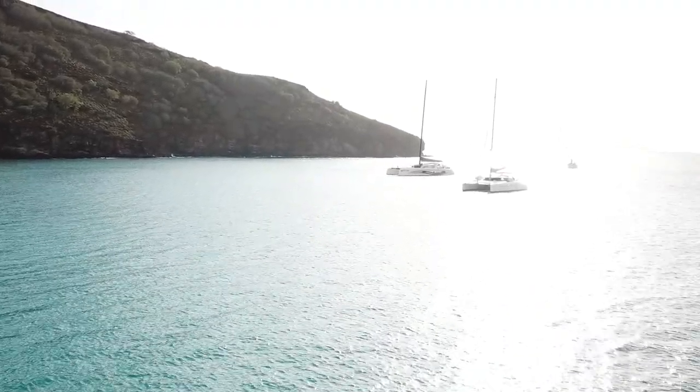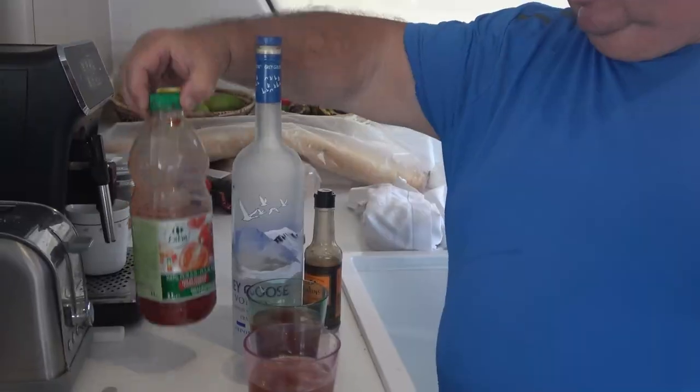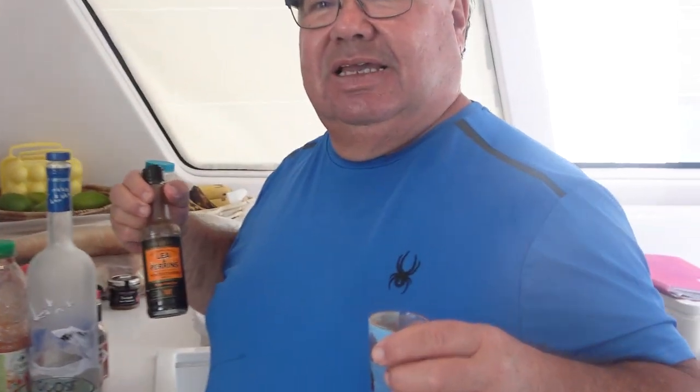Okay, now for Brian's Bloody Mary recipe. He says the secret is in spicing the cubes. I'm not one who likes to make mixed drinks, so I thought it was interesting. It's just spicing the cubes, but tell me what you're making and how you made it.